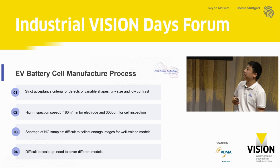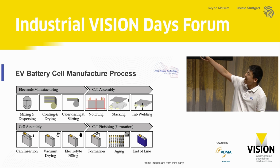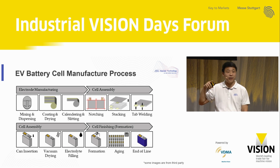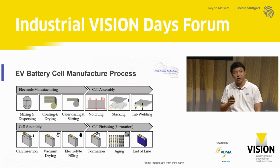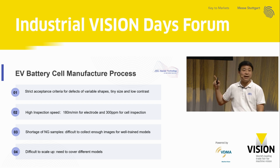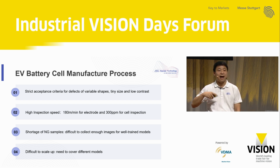The second one is about the inspection speed. For example, with the coating and calendering, the basic speed is around 6 meters per minute, the medium speed is around 120 meters per minute, and the maximum we have tested is around 180 meters per minute. These place very high requirements on the software or algorithm performance. Also, for the cylindrical cell battery, end-of-line inspection has to reach around 300 pieces per minute. This is also a very high speed.